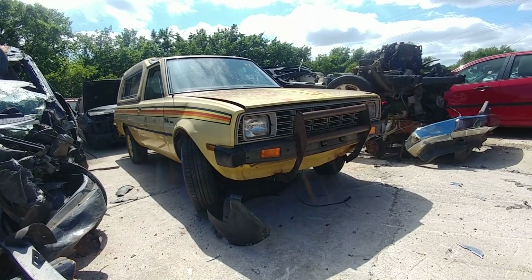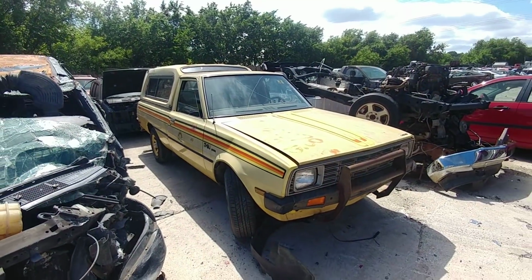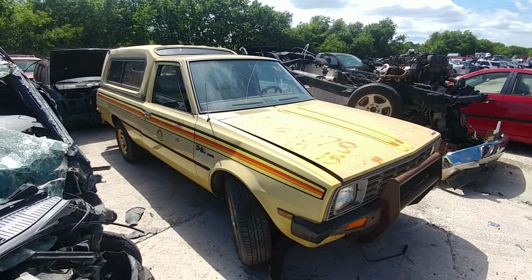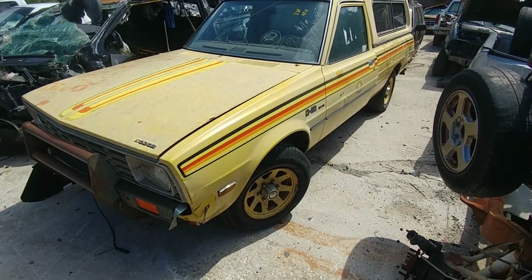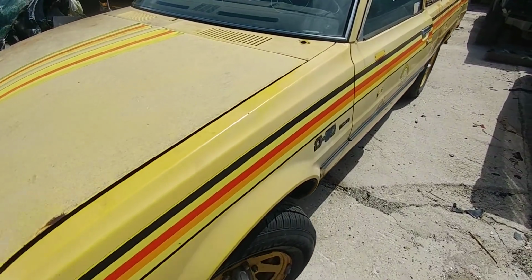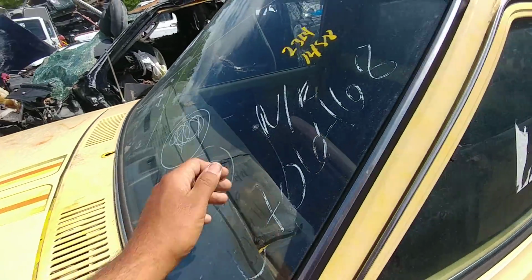D50. 1979 Dodge D50. Or I guess it was made by Mitsubishi. I really don't know much about these trucks. They took the emblems. Dash is cracked.